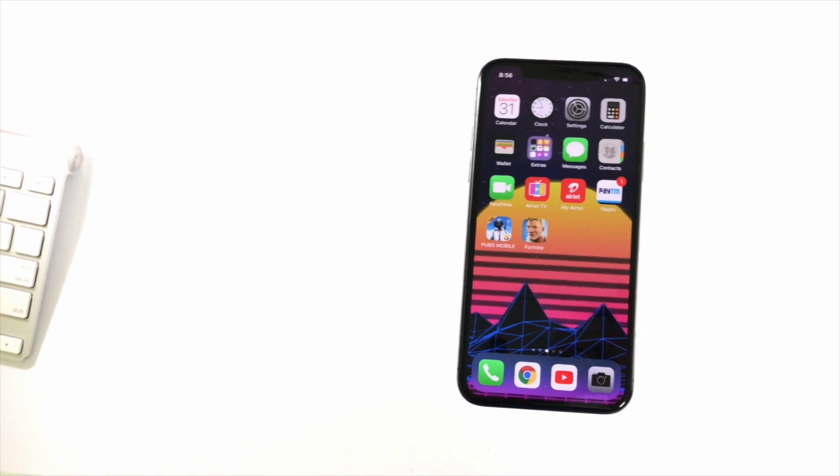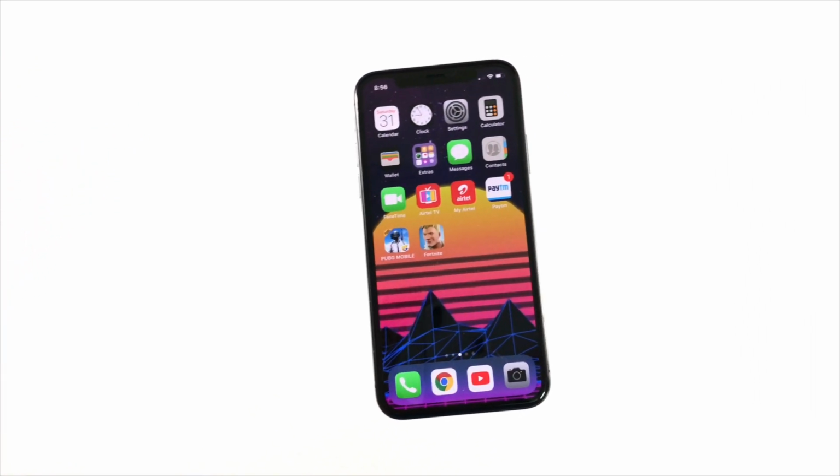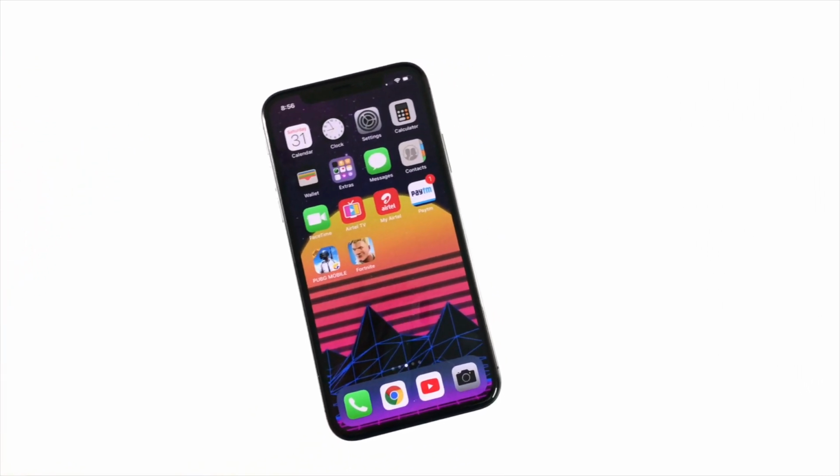So wrapping things up, the build quality is premium but the phone is slippery, so I recommend you use a skin. The display is amazing, it's top notch. Get it? Top notch. Battery life is amazing, the cameras are absolutely amazing, but the Pixel 2 XL is still the best. Face ID is great, it can still improve though, and overall it's a complete smartphone package.